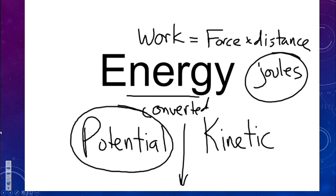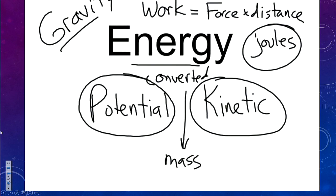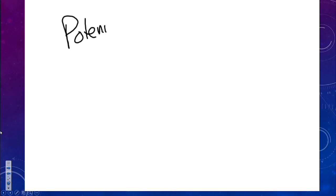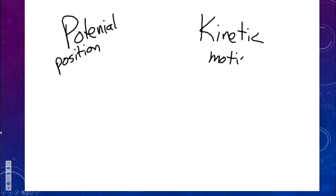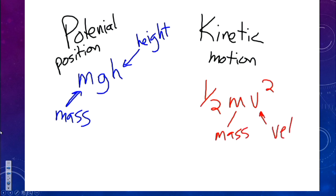And so the two terms that we generally talk about when we talk about storing or using energy are potential and kinetic energy. Now I'm talking about potential gravitational energy and kinetic energy. We also have potential energy, for example, in the chemical bonds of a molecule, but I'm not talking about that. The two types of energy that we have are potential energy, which is energy due to position, and kinetic energy, which is energy due to motion. And we have equations for each of these. Potential energy is mgh, where m is mass, g is gravitational acceleration, and h is the height. And then kinetic energy is 1/2 mv squared, where m is mass and v is the velocity of the object.